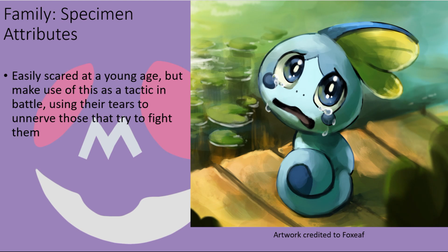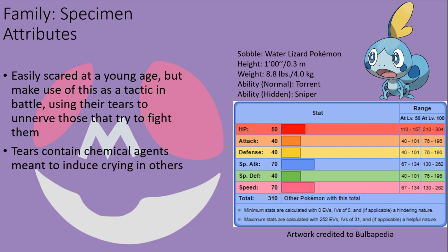On the one hand, much like Bonsly, this sudden spurt of tears can unnerve some opponents and make them wary of striking them, luring them into feeling sorry for them. On the other hand, on a more physical and particular chemical level, their tears naturally contain the same chemical that makes the eyes of individuals water when they are cutting or peeling onions.